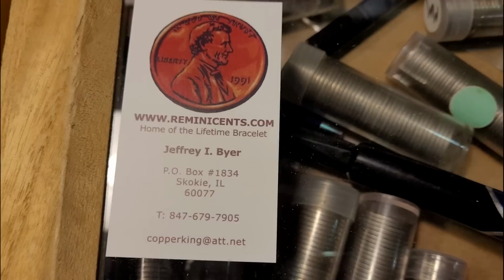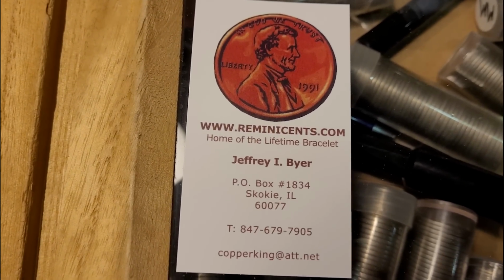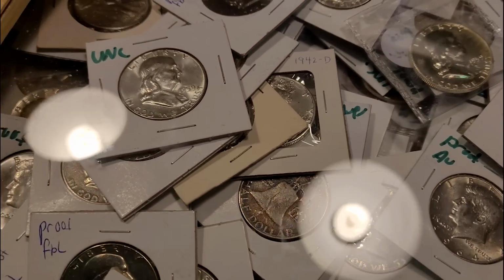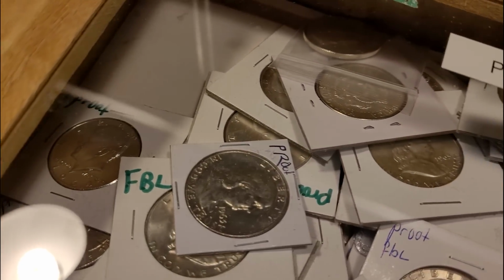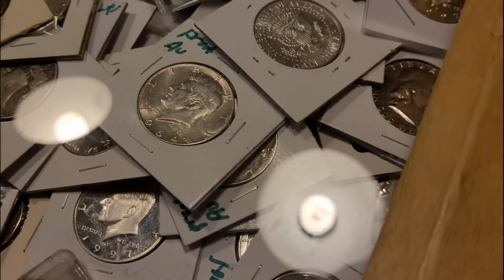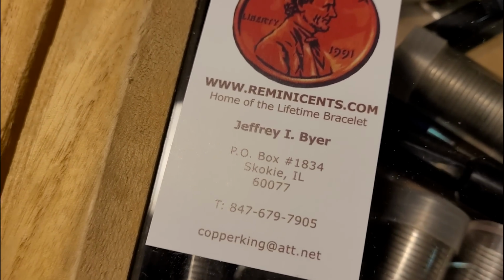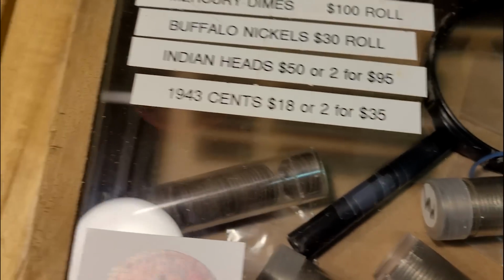So I just had a nice conversation with Jeff. He is the owner of www.reminiscence.com. They got some real nice BU quality Franklins and looks like some Kennedys. They do a great bracelet he was telling me about for the ladies. So if you're interested in a gift for your special someone, check out their website. They're near Chicago, Illinois. A lot of coin companies come down here to Florida for this show.